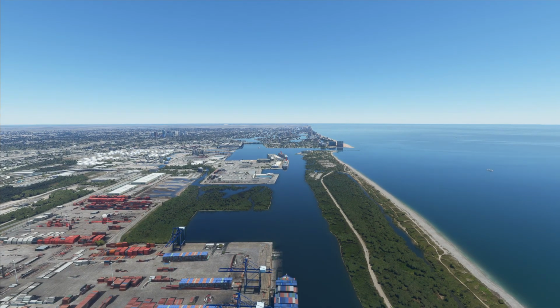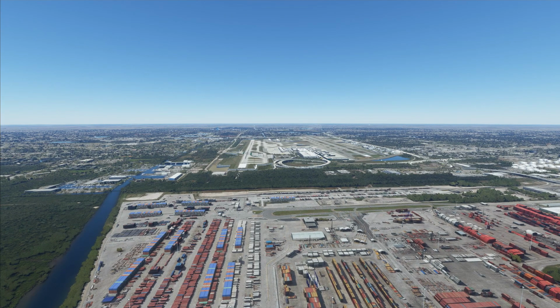So it's the coastal area with the docks, a couple of cruise ships there. Beautiful beach, actually quite nicely defined. And looking across the docks there towards the airport, as you can see, looks really good. So looking at 28 left there, this is the runway here that's concrete and not asphalt, you can see the difference.